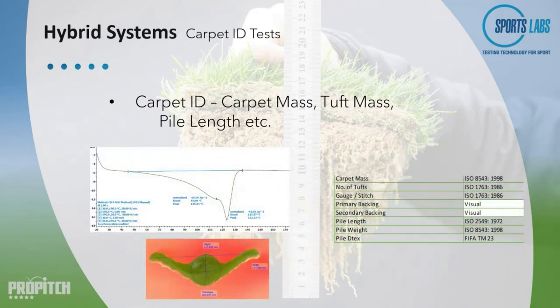We also test the yarn for defects, dimensions, and melting point. Not only to identify the yarn, but we can also check that it matches any existing UV test report to ensure that it's the same yarn used and therefore should be of the same quality.